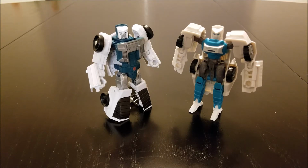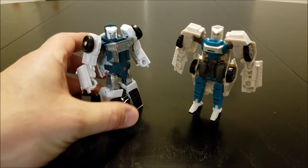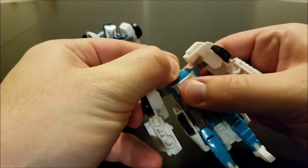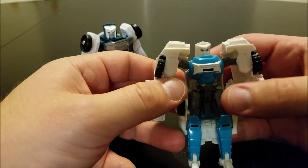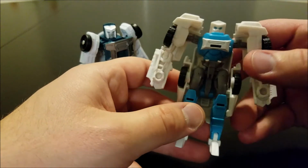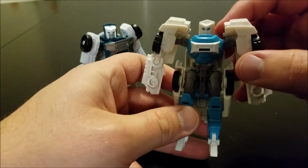I will say, however, I do think this newer take on the character is just a better toy overall. He feels a lot sturdier, just more well put together. This one, while not a bad toy, I do find to be a little lacking. I feel like there's a little more work that could have gone into it. It feels very light and cheap. The proportions are a little bizarre. His arms are just set way too far apart here.